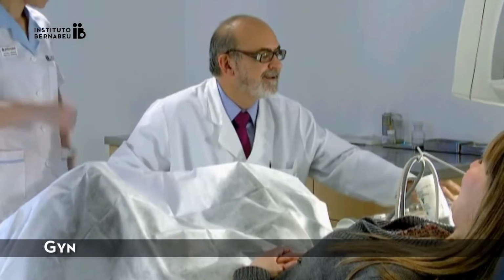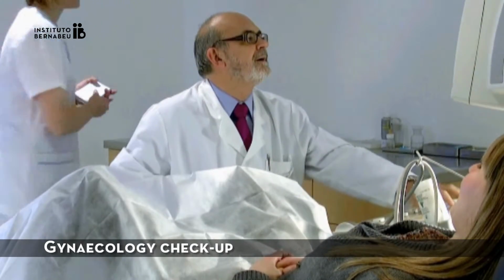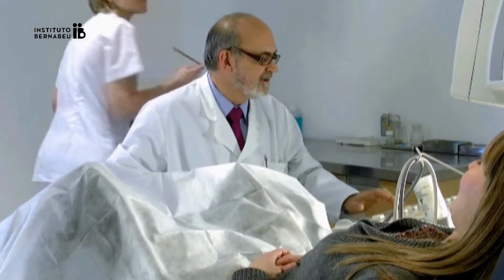At any time during the menstrual cycle, a very thin cannula can be introduced through the cervix into the uterus to take a sample of endometrial tissue. In these cases, the procedure is similar to a routine gynecological checkup, and it takes just a few minutes. It is performed in the consultation, and it is an outpatient procedure.